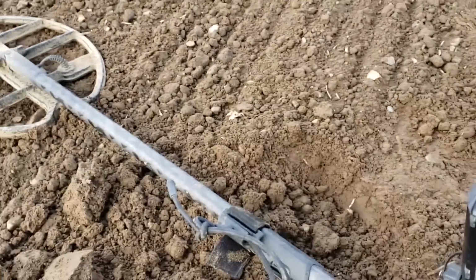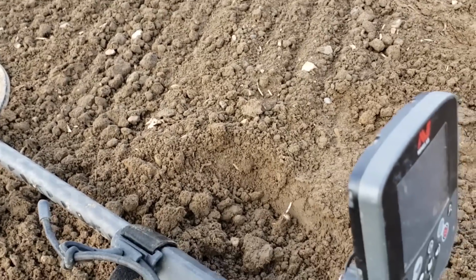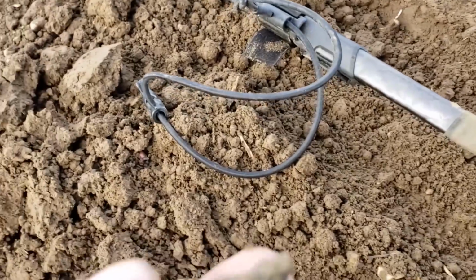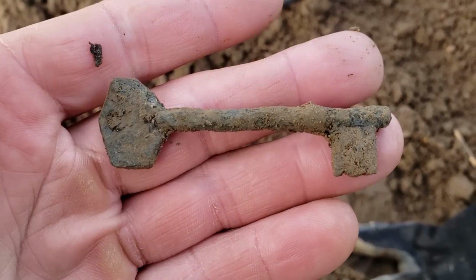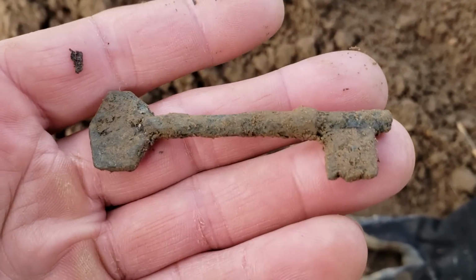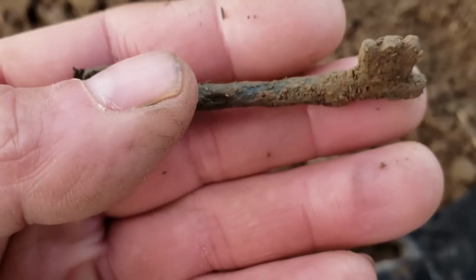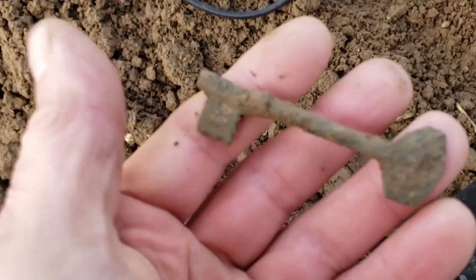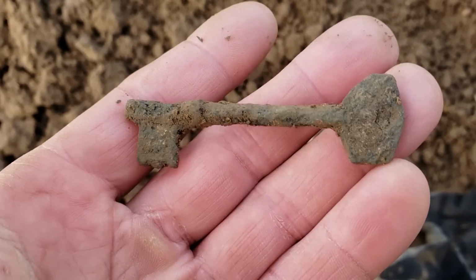You know, Dad found that 1575 coin over here a while ago, so we come over here and start gridding, and I have no idea if this thing is that old, but that is pretty cool. I don't know how long they've been using this type of key, but I can't believe it's not broke. Rolling around out in these farm fields for no telling how long, but that is really awesome.